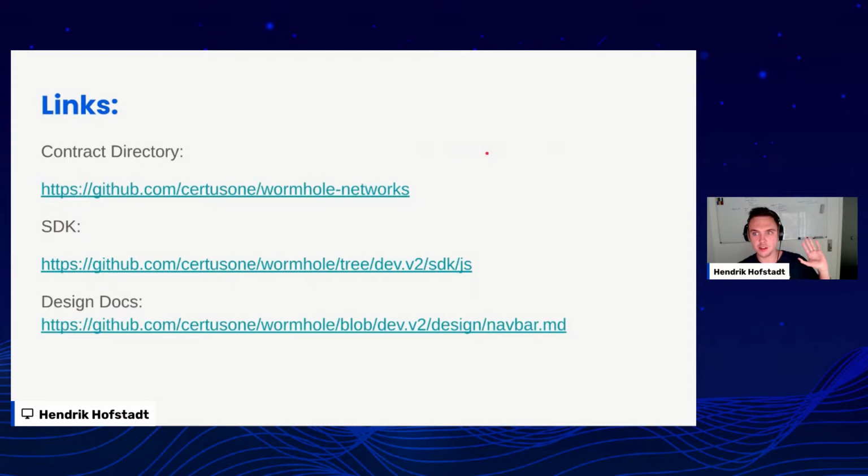But this is kind of the high-level documentation. So we have the contract directory, where they will find the current instances of the Wormhole contracts on the various chains. We have a simple SDK, which has some code examples for how, from a front end, you could publish the VAAs and actually relay them. We have a client for the RPC endpoint, and so on and so on.